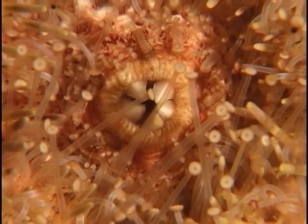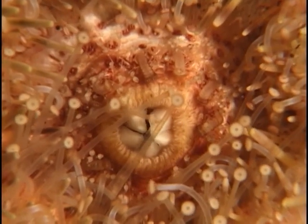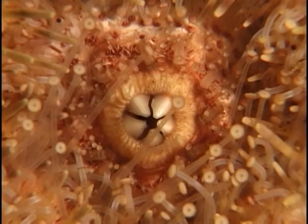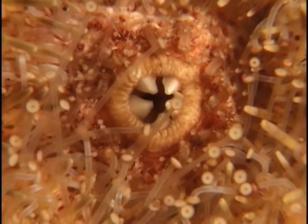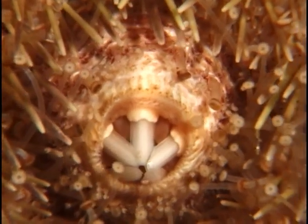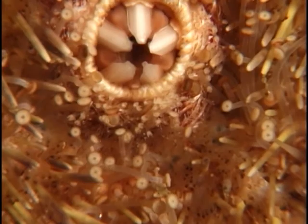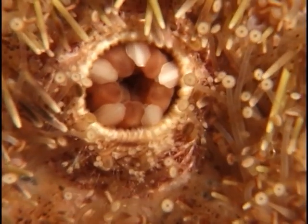A sea urchin's mouth, found at the base of its spherical form, has a complicated arrangement of 5 teeth called Aristotle's lantern, after the Greek philosopher who first described it. Aristotle's lantern is used to scrape away at the surface over which the sea urchin moves. As you can see, the lantern can be raised, lowered, or swung in an arc.